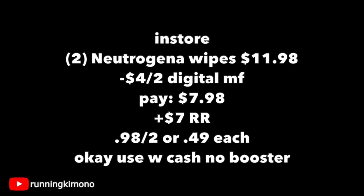Remember, we're doing this deal in store because it's involving a register reward. Grabbing 2 of those $5.99 packs is $11.98. Subtracting that digital coupon, you'll pay $7.98. Get back a $7 register reward, making it 98 cents for the 2 or 49 cents per bag of wipes.